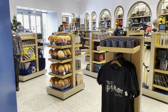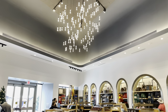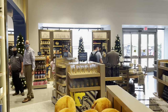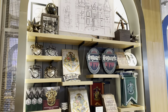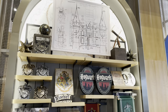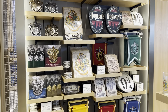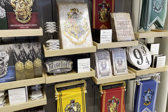And the Wizarding World section is huge, as you can see. Love the lighting from the ceiling. And here's just some of that new merchandise I mentioned. And the blueprint of Hogwarts. Now, some of this merchandise isn't even available in the parks yet, so this is kind of a first look at that.